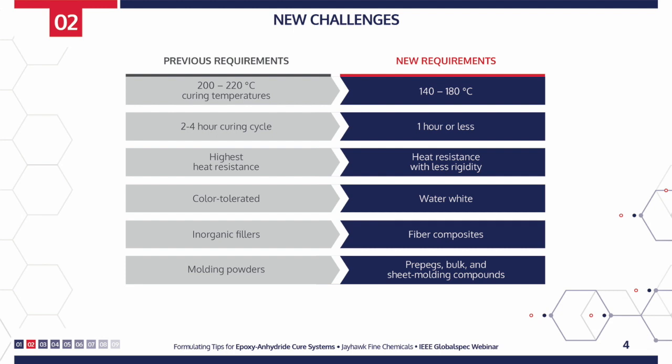With the new challenges then come a host of new requirements, not only from the processing, but in some cases the property side. What has been traditionally understood as the current practice and the legacy practice, things like curing temperature, where 200 degrees C would be a typical temperature that's encountered for curing. Now, questions are being asked, can that temperature be reduced to as low as 180 C? Can we get it down to 140 C? Still make a viable polymer that could be useful for these applications.